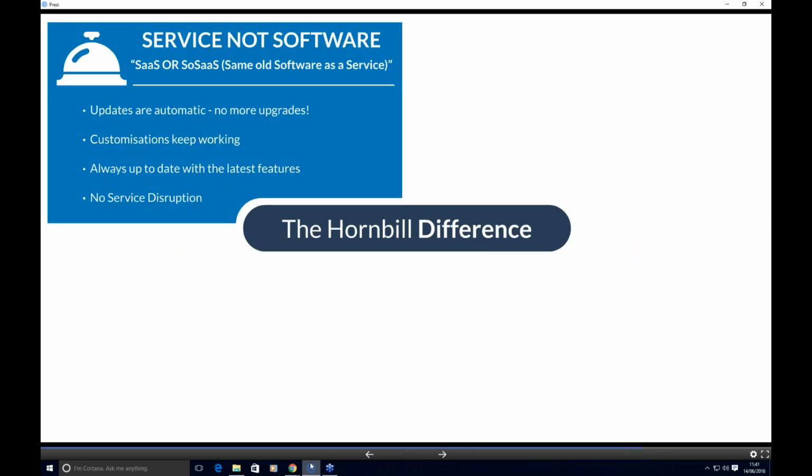So the first one, just to recap, is service, not software. So there isn't any notion of upgrades, there isn't any notion of having to redo customizations. With the Hornbill platform, you're simply always up to date like you are on your consumer apps outside of work, and we know how easy that is to keep up to date on those.